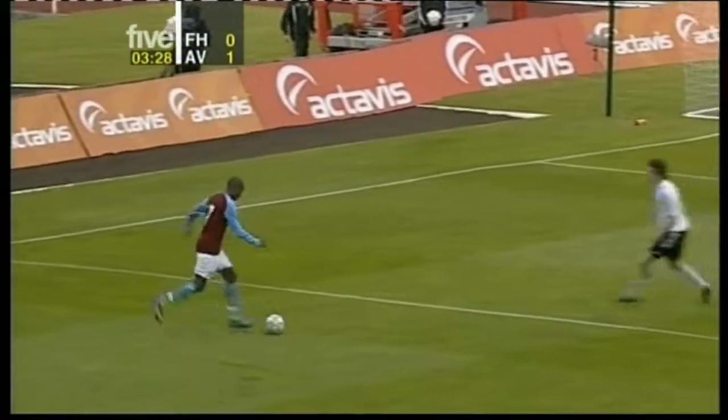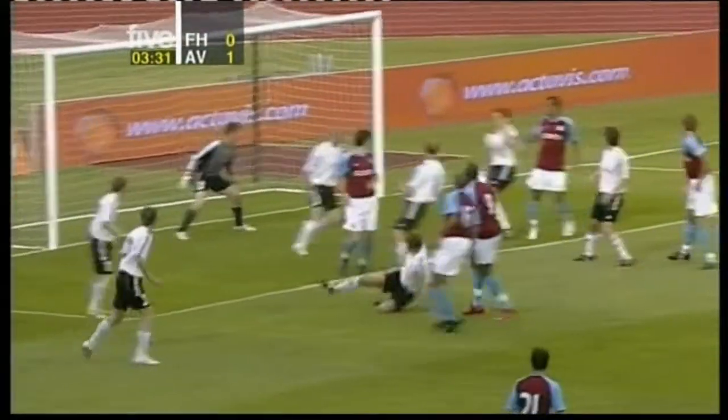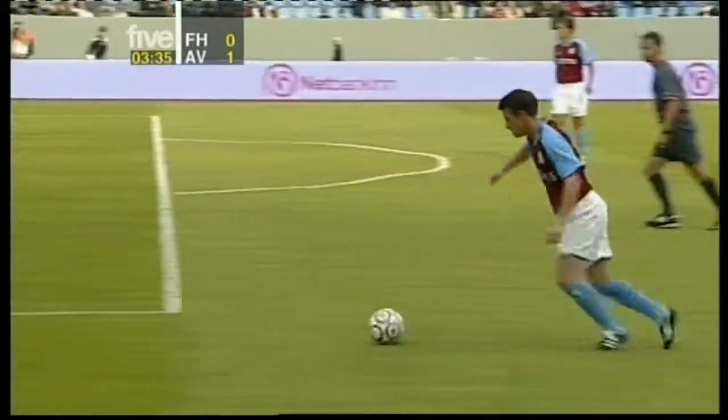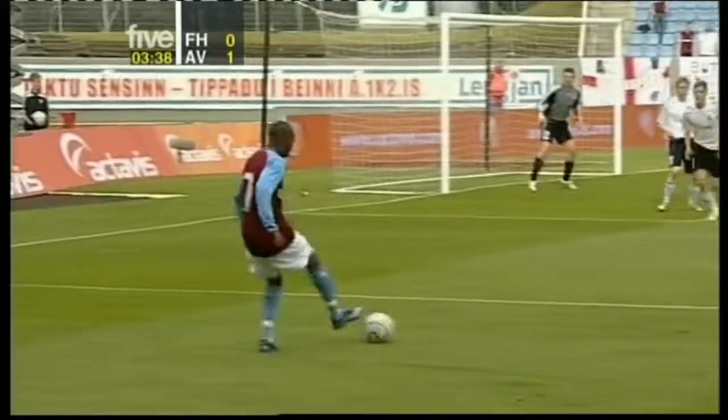It's ironic, isn't it? I mean, it's not a tremendous cross by Ashley Young. Some very poor defending, the ball bounces about, and Gareth Barry just toe-poked it in. It's 1-0 to Villa.